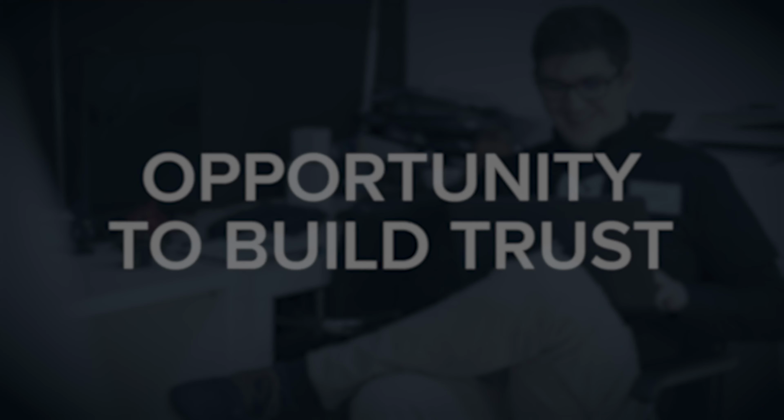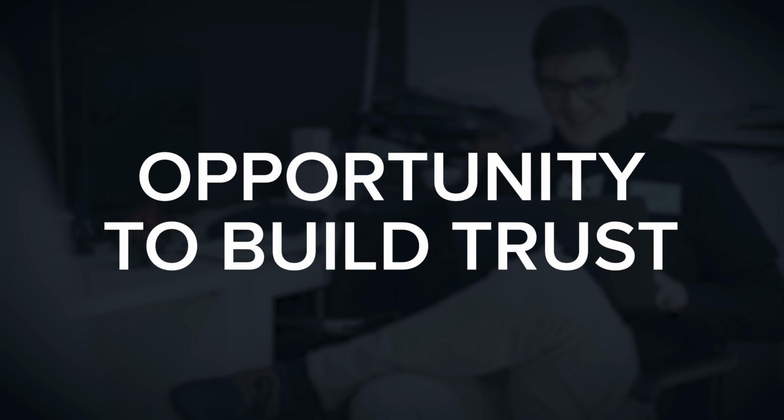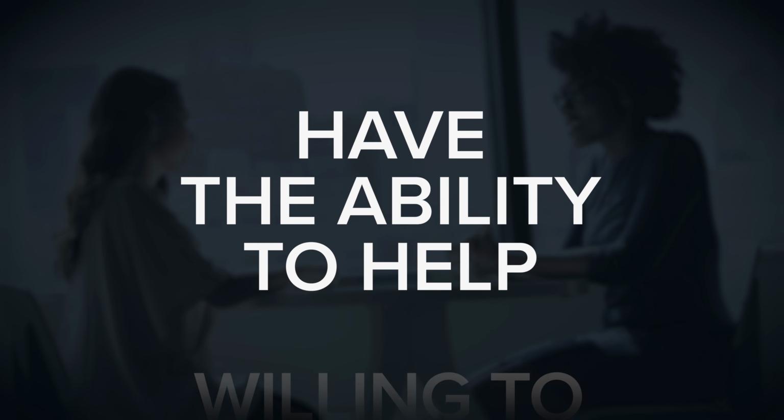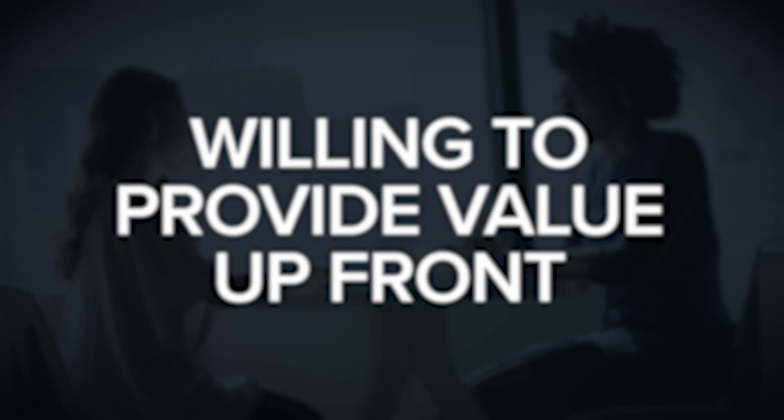By offering something of value, you make it considerably more likely that people will give you their email address. But a much better way to think about this, and the way that I recommend that you think about this, is that it's an opportunity to build trust. And even if you weren't trying to build an email list, your lead magnet in and of itself should demonstrate to potential customers that you understand their problem, have the ability to help, and are willing to provide value up front. It just so happens to also be a powerful way to capture their email address so you can follow up with them in the future.